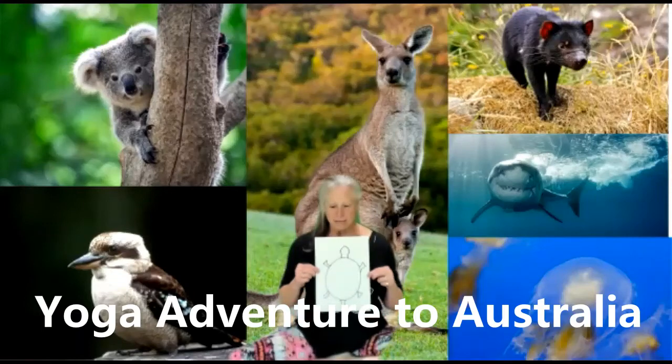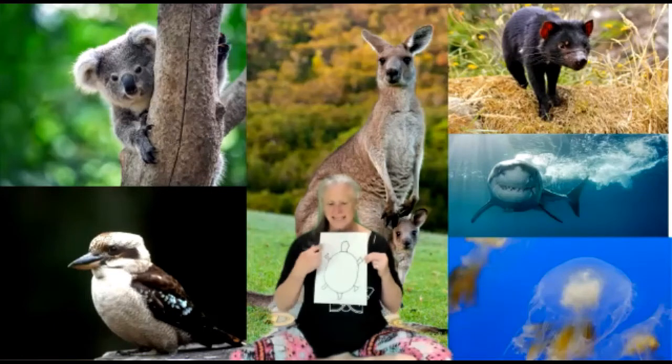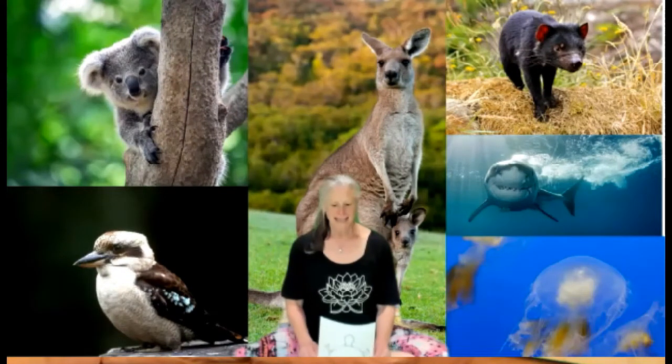Make on your big piece of paper an Australian animal that's as big as your paper. Okay. I made a turtle. It just has to be the outline. You don't need any details on it, okay? So just draw the outline. While you're doing your outline, look behind me. I think everybody knows what the animal right behind me is.